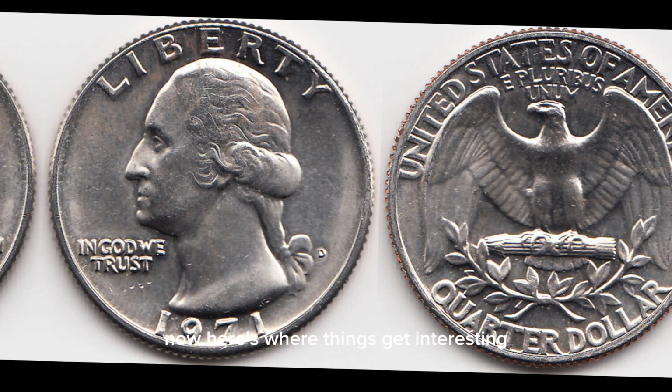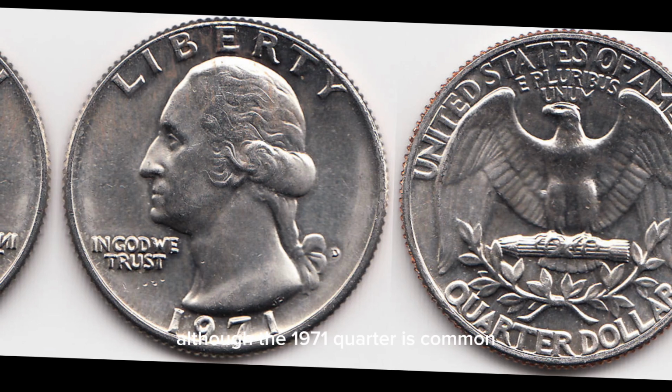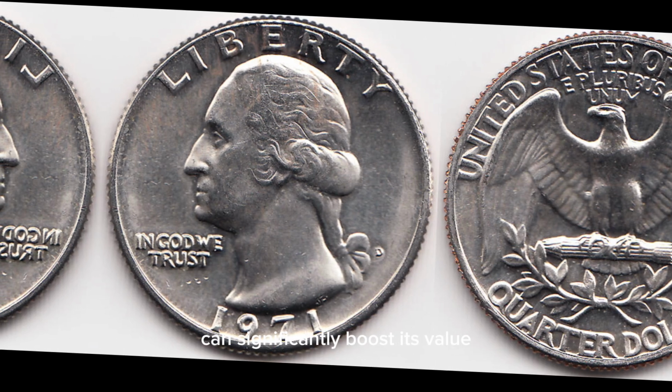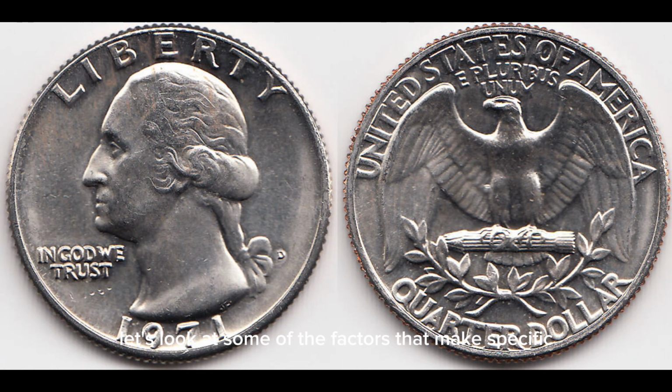Now, here's where things get interesting. Although the 1971 quarter is common, certain varieties, errors, or high-grade examples can significantly boost its value. Let's look at some of the factors that make specific 1971 quarters valuable to collect. The 1971 quarter was minted in both Philadelphia and Denver. Point 2, error coins. Error coins are always highly sought after.